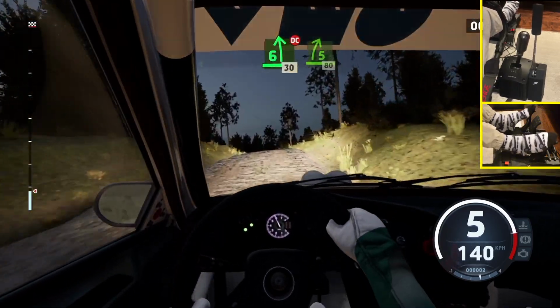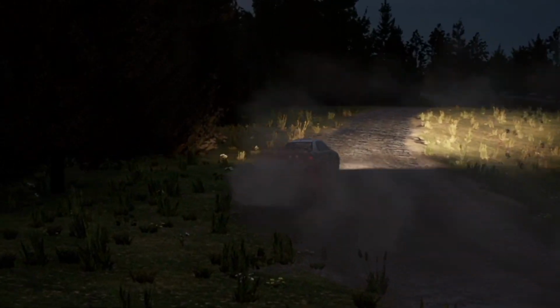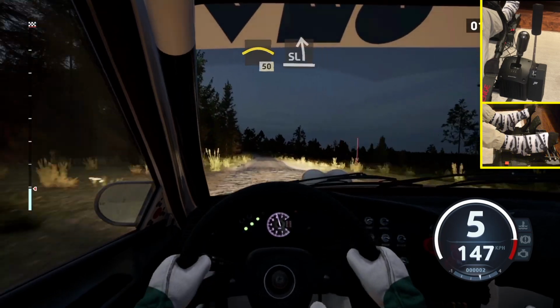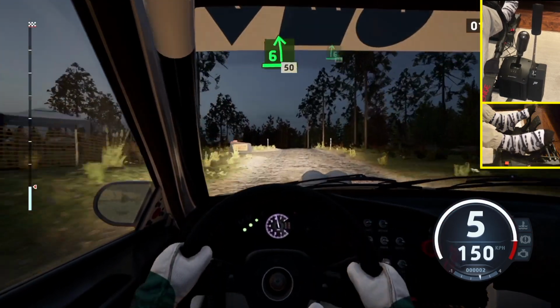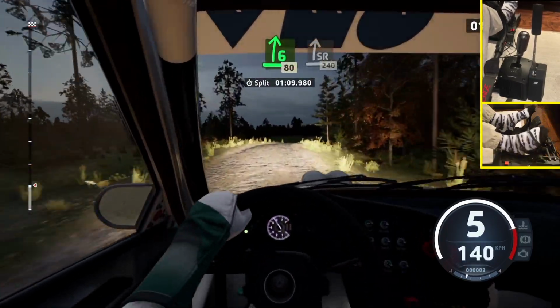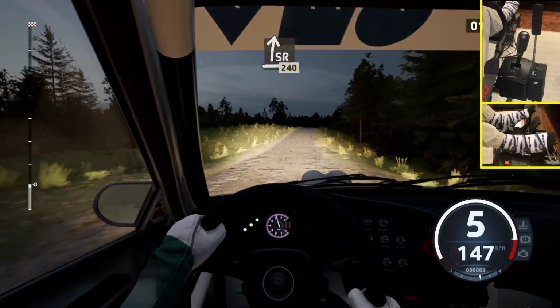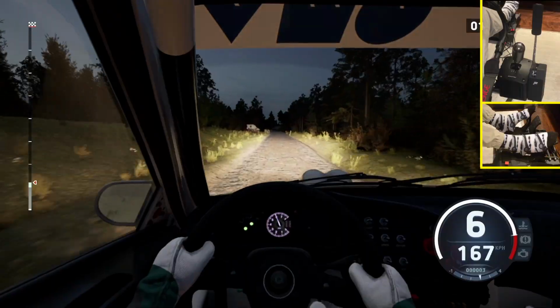This section can get a little tricky, very, very bumpy through here. It's really hard to keep the car's weight in balance. You can see going a little bit wide right there. This run is definitely a little messy so far. Got to clean it up for the rest of the stage, but this is really tricky right here. If you go completely flat out, it's hard to keep it out of the trees, so you have to kind of modulate the throttle a little bit just to get over those bumps without sending yourself completely off the track.